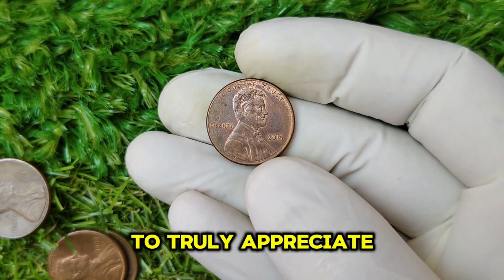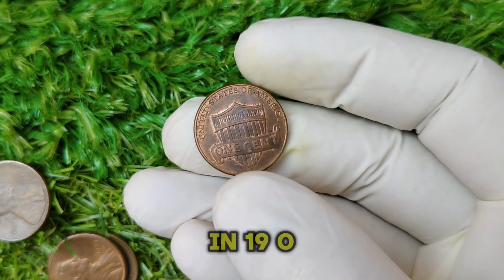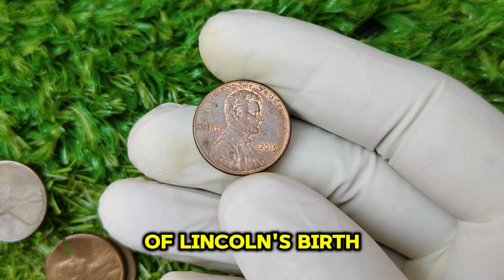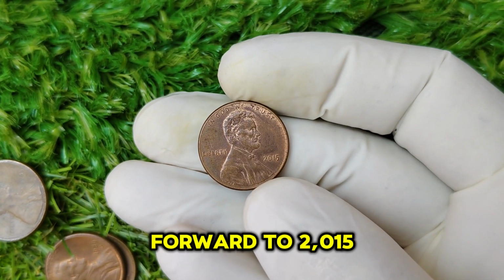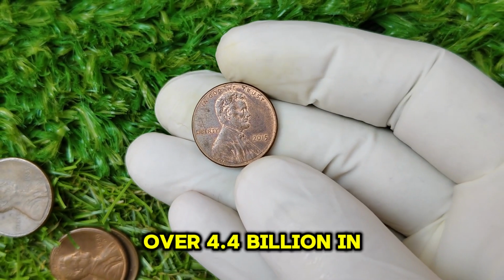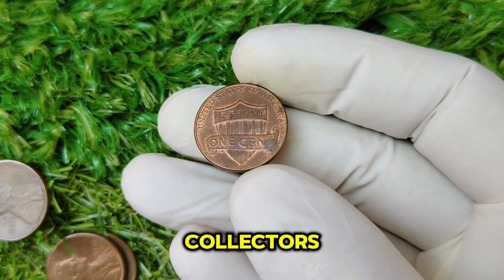To truly appreciate the significance of this penny, we need to explore the historical context. The Lincoln penny was first introduced in 1909 to commemorate the 100th anniversary of Lincoln's birth. Since then, it has become a beloved symbol of American history and culture. Fast forward to 2015, the U.S. Mint produced a staggering number of these pennies, over 4.4 billion in that year alone. However, the no-mint mark version has emerged as a standout among collectors.